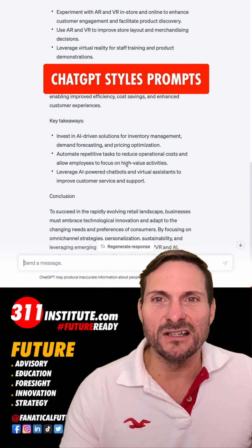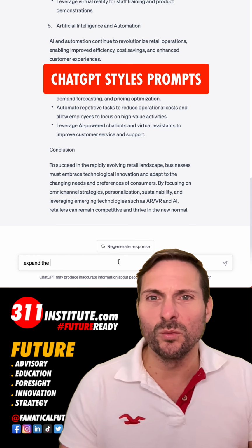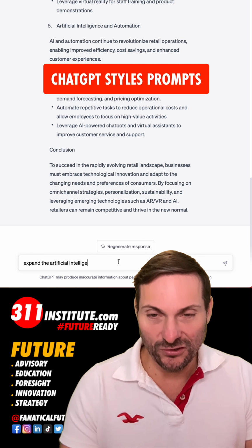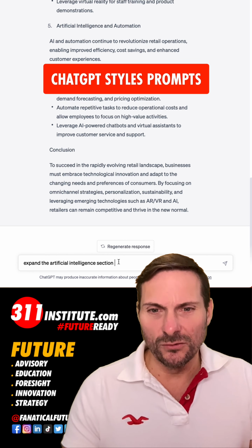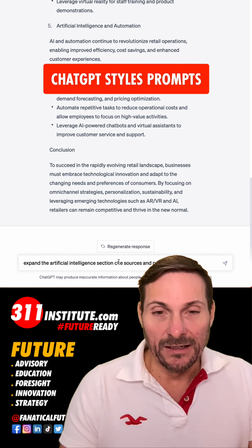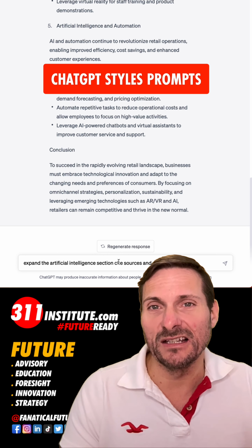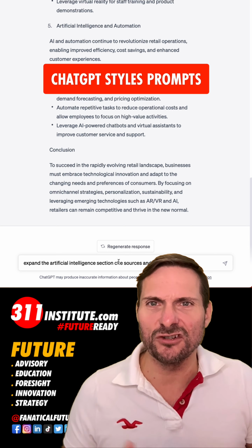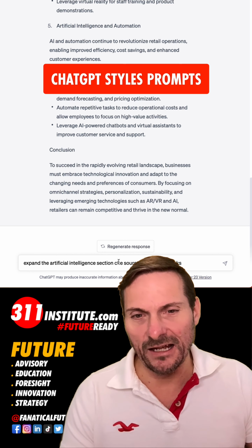Now, you can embellish this. You could start saying, expand whatever section you want, expand the artificial intelligence section. One thing that I always get ChatGPT to do is cite sources and provide links. When you're checking ChatGPT's work, I'd encourage you to go and have a look at the links that it's pulling information from. Bearing in mind, this is based on the training data that it's ingested before it was created. So these aren't live internet links. You've got to realize that.